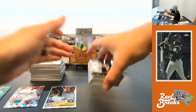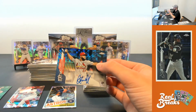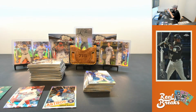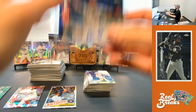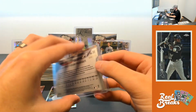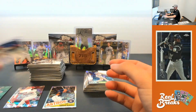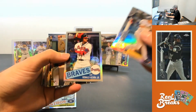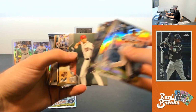And this is our second Junior Fernandez. This time we got a Blue Wave auto, numbered out of 150. Cardinals going to Marcus Power. So redemptions are all of Bo Bichette's, and then base autos for Robert and Lux. Those are the big ones that I know of. 98 of 150. So there's a nice Acuna 85. Get a couple of those.